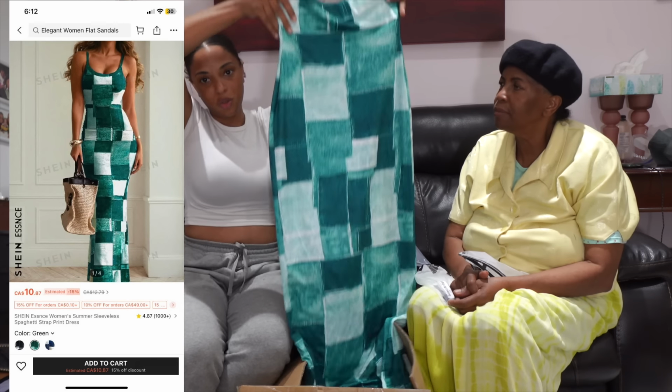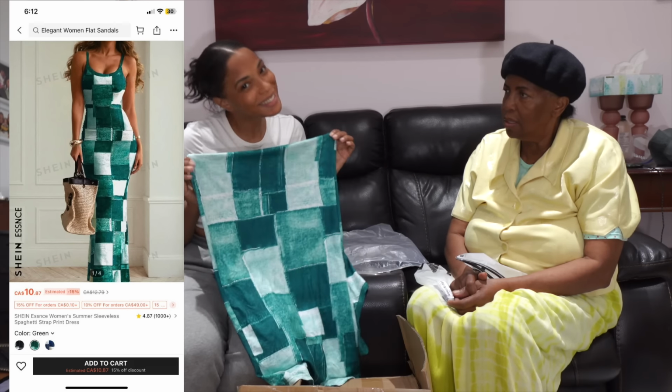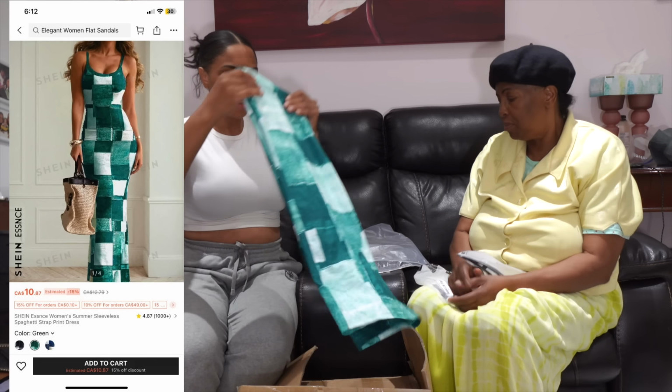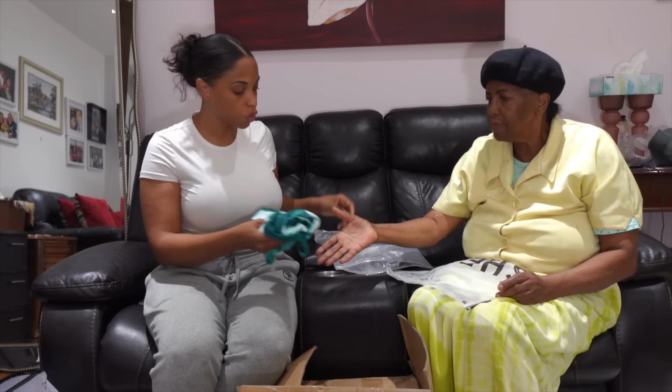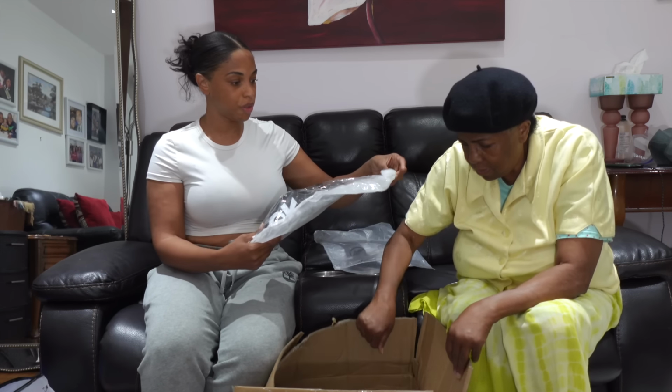All right, so this is the dress. Very cute. Very demure. Very mindful. LOL. Okay, so there's that. The material is super light and super duper stretchy, which is nice. So I got slippers as well.